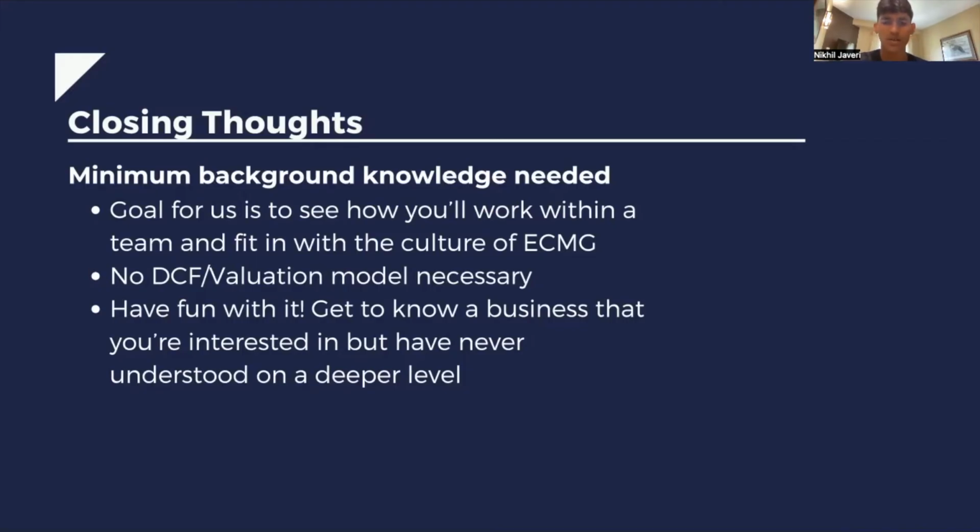That segues well into the conclusion, which is that you don't need a background of finance knowledge to create this pitch. I was in your shoes freshman year, coming into college, and I didn't know a whole lot about this stuff. It certainly takes time to understand how to analyze businesses, and I don't think I'm anywhere close to where I want to be. But asking good questions is the whole point of this organization, right? We're here to teach you some of this in the framework of getting into the workshops and getting into actual jobs. For the purposes of this pitch, you don't need a concrete finance background or knowledge. That's what you're coming into ECMG for.